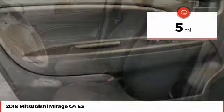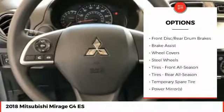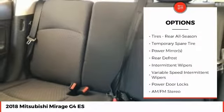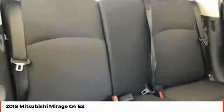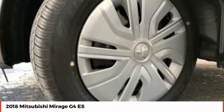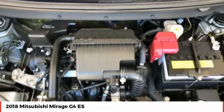Here are some of this vehicle's great options: stability control, traction control, keyless entry, anti-lock braking system, steering wheel audio controls, backup camera, Bluetooth, adjustable steering wheel, power steering, driver airbag. This isn't just a vehicle, it's an experience. So stop in for a test drive today.